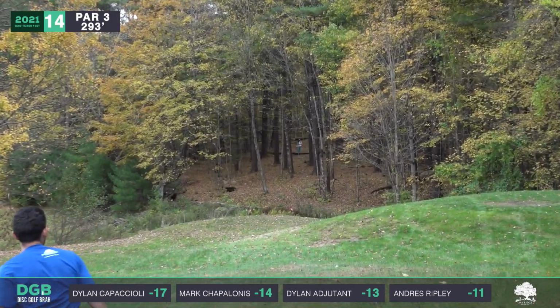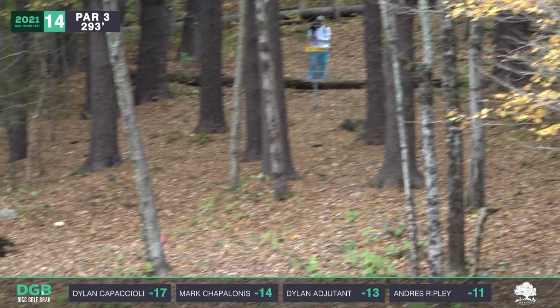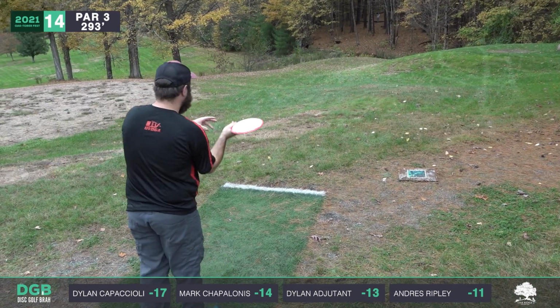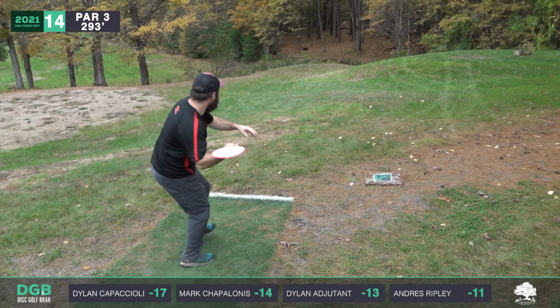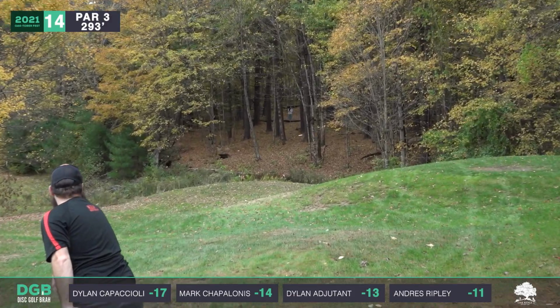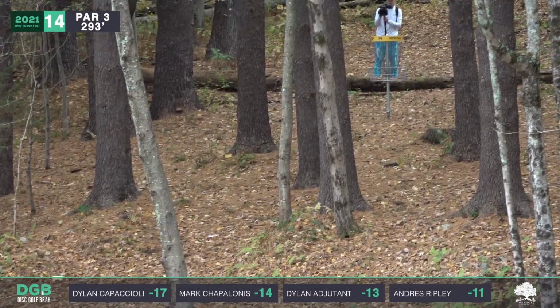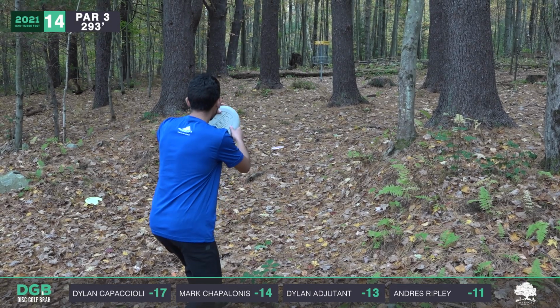Andres with his KC rock. Love that play on this hole. Nice smooth rock. Unfortunate kick there for him. Yeah, rocked a tree. He didn't deserve that. No. We got a destroyer here from Dylan. Interesting to see the varying speeds on this one, right? Rock to destroyer to fairway driver. Yeah, but you had a couple forehands, which need a little bit more spin on it. And slower discs don't handle that snap.